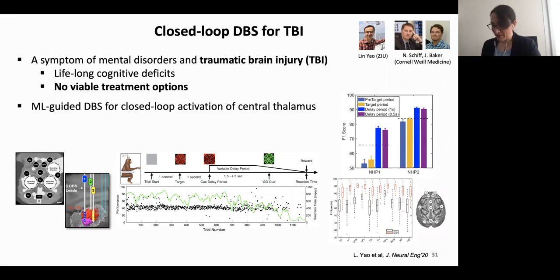So overall, my message here is that there's a great potential for using advanced signal processing and machine learning techniques in order to design smarter and more effective neural interfaces for a wide range of neurological disorders.